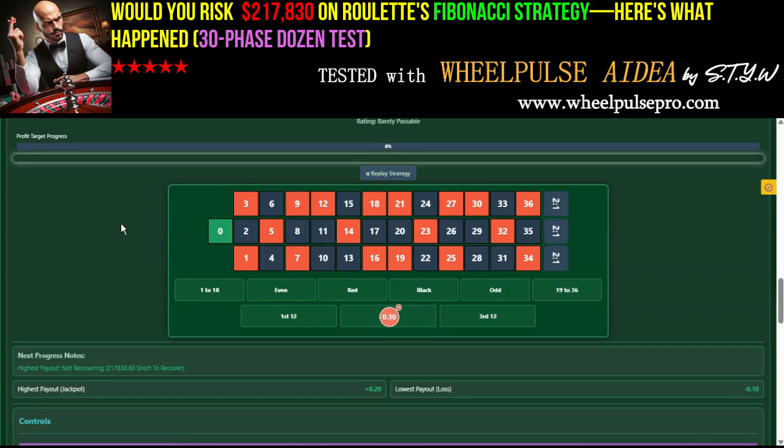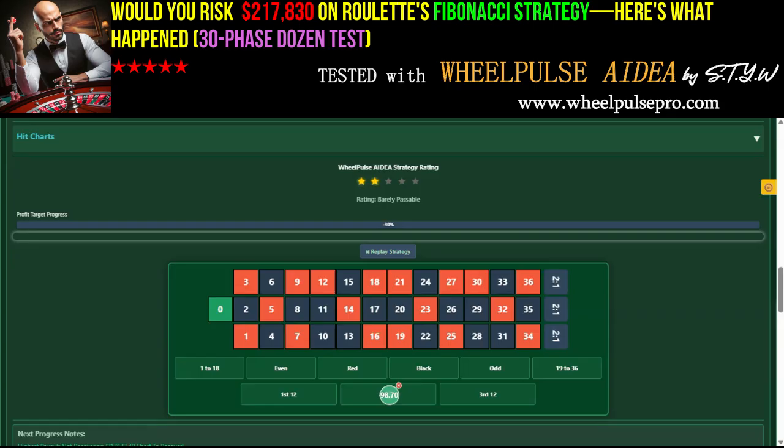So the suggested bankroll for 30 phases, I know it sounds crazy, but we are testing it, right? It would be $871,323.20. That's the suggested bankroll for 30 phases. The base bet is 10 cents. And if you are wondering the total cost of 30 phases, it's $217,830.80. So you see the progression here.